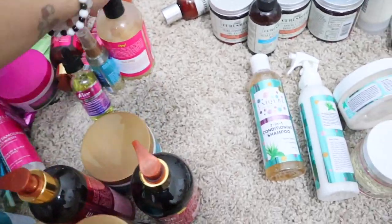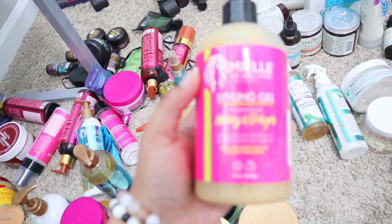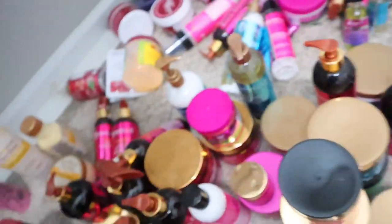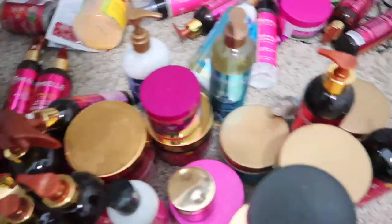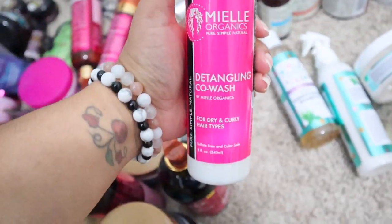Then I have this conditioner. I have this styling gel, you guys. Look at it. You can tell it's old. Like, look at the color. So this is definitely going in the trash. It didn't give me enough hold anyways, but yeah. Scalp treatment. I have some scalp drops, which is Maine Choice. Co-wash. One of the first co-washes I ever tried. And it's one of the first curl co-washes I ever tried. And I really like it.